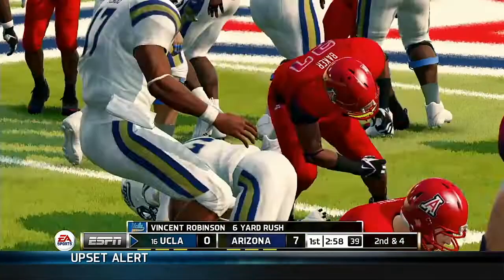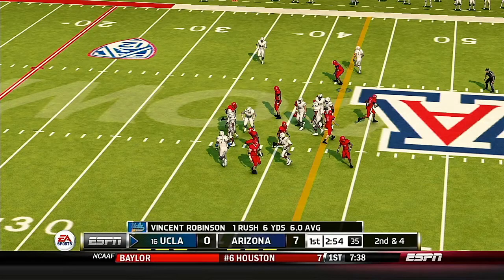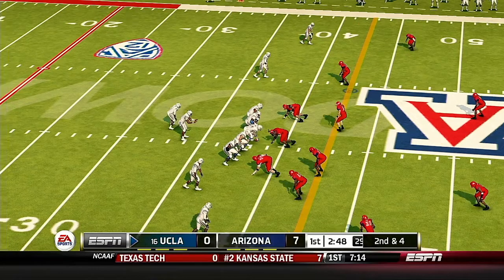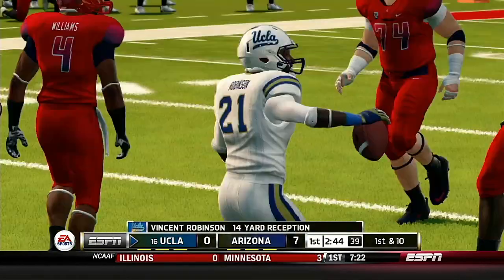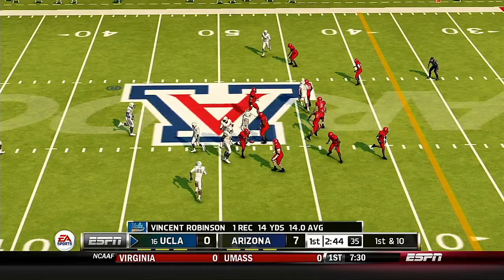Nice run there. Robinson gains around 6 yards on the draw play right there. First down grab. I credit the quarterback on that pass. He made a great read and delivered a very nice pass for the first down.